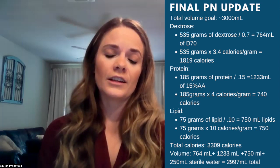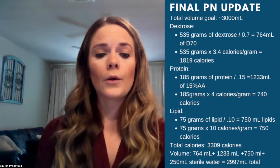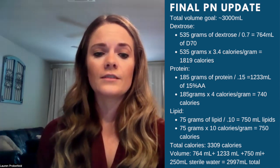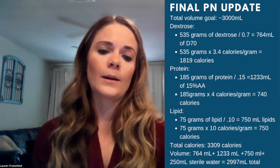And if you take your calculations, you can figure out the calories from the solution. I won't go into the math, but it'll be on the screen. The total calories from the solution is 3,309 calories, and the total protein was 185 grams of protein. Now, this is a lot of calories and protein, but finally, we're happy to report that Mr. M started gaining weight on this TPN prescription.